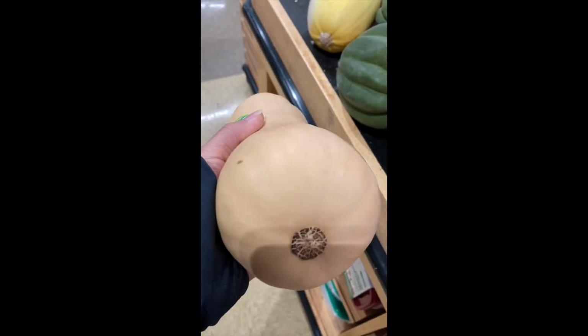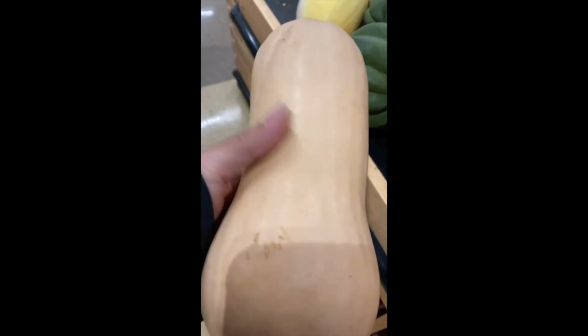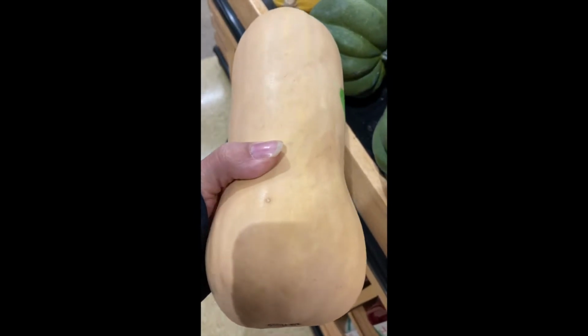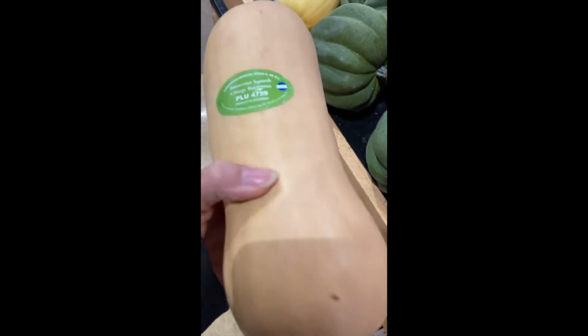When you're buying them in the store, look for ones that feel heavy for their size, as well as ones with a fat neck and a small bulb. This indicates that the seed cavity is smaller while also having more flesh. Look for ones that have a hard skin and are also free from mold or bruising.